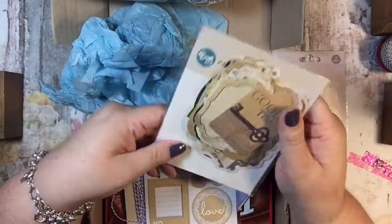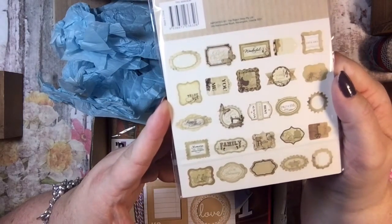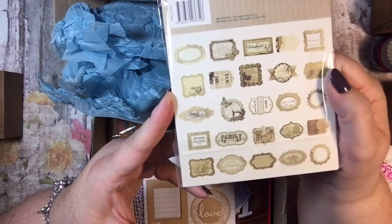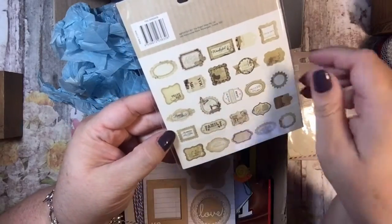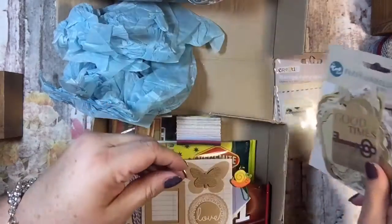Ah, this smells good. I can smell something. And here's some paper embellishments. Look at all of these cool vintage paper embellishments. This is perfect for a pocket letter or even my planner or a scrapbook page or a card. All sorts of things. These are awesome. Thank you.